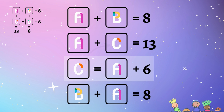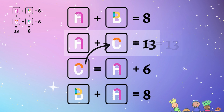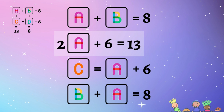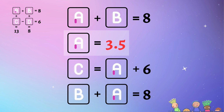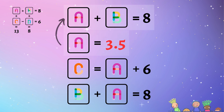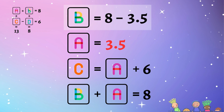Now that we know what C is, we can substitute for the C in this equation. A plus C equals 13. The new equation will read A plus A plus 6 equals 13. Solving for A, we have 2A equals 13 minus 6, that's 2A equals 7. So A must be 3.5. Alright, now let's substitute our newly found A in place of this A. A plus B equals 8. 3.5 plus B equals 8. B equals 8 minus 3.5, which is 4.5.